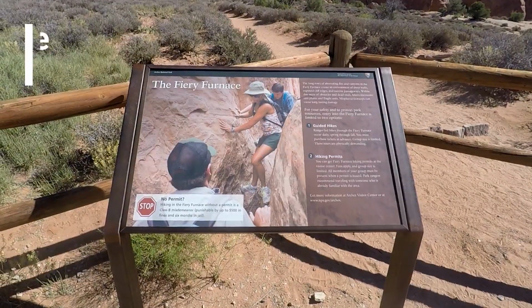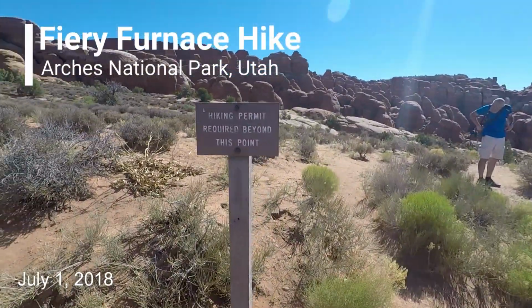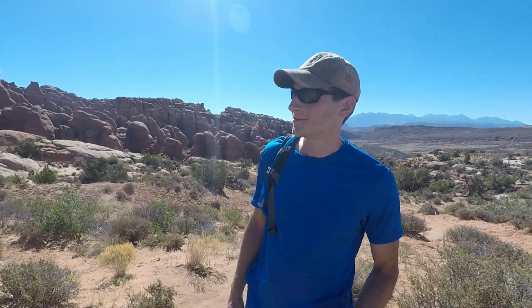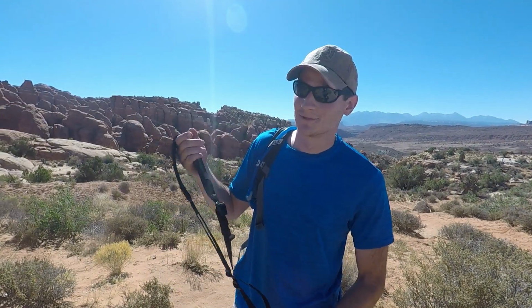So today we actually got a permit to hike the Fiery Furnace. We picked it up last night, and you have to have it visible on your backpack when you want to hike. A twisted maze of little semi-slot canyon type things and spires and fins. So we're really looking forward to this and super excited to get started. Roughly 10ish in the morning, and we are supposed to get this hike started around 7:30.